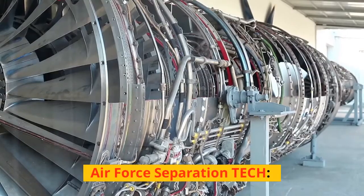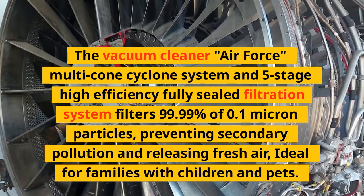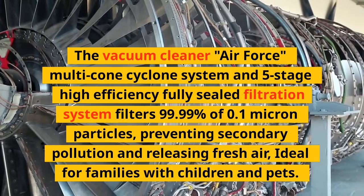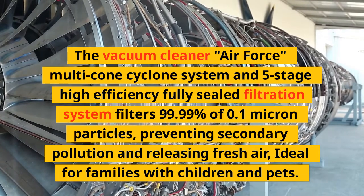Air Force Separation Tech. The vacuum cleaner's Air Force multi-cone cyclone system and 5-stage high-efficiency fully sealed filtration system filter 99.99% of 0.1 micron particles, preventing secondary pollution and releasing fresh air, ideal for families with children and pets.